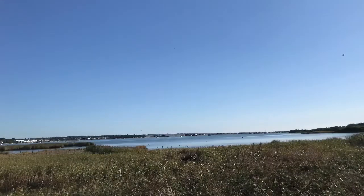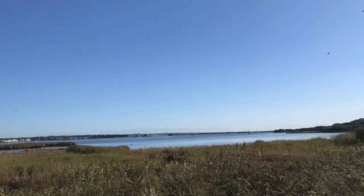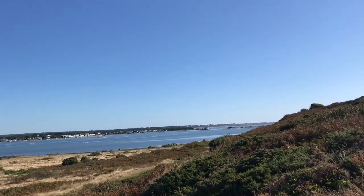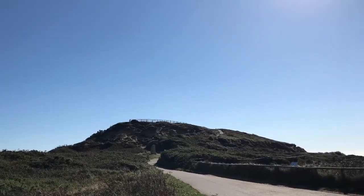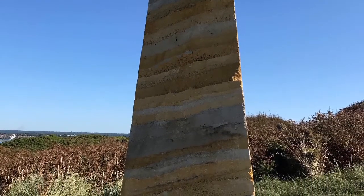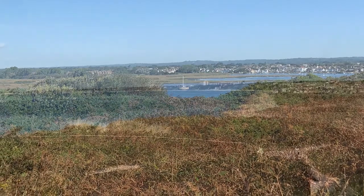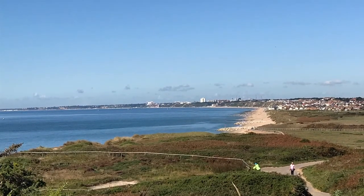This part of the walk is for those that really do enjoy a bit of a climb, and we would suggest for anyone with a buggy they take the lower walk, which is very flat. As we begin the descent we come across the monolithic statue showing different sediments of rock and begin to take in the views of Christchurch Harbour. In the distance we can see Old Harry's Rock as well as Bournemouth.